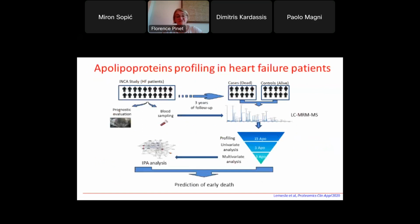So for mass spectrometry, we were using the same patients, just the first part of the patients. We decided to perform an apolipoprotein profiling because from the first study, we observed that we had identified apolipoproteins which were differentially expressed between the patients with disease who were dead after 3 years of prognostic evaluation. And so we decided to use mass spectrometry to measure 15 apolipoproteins.